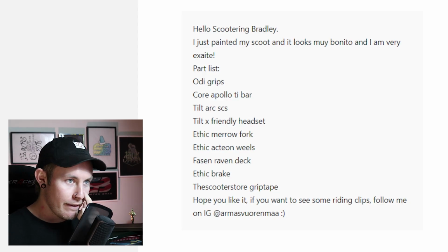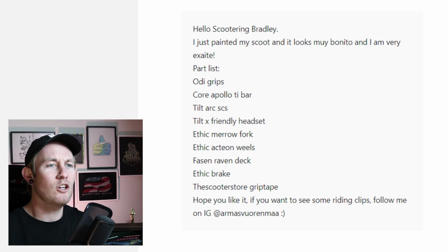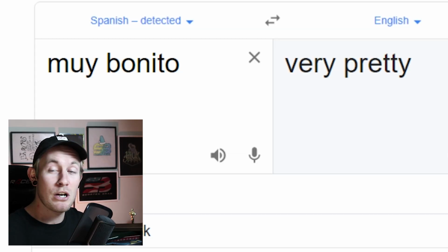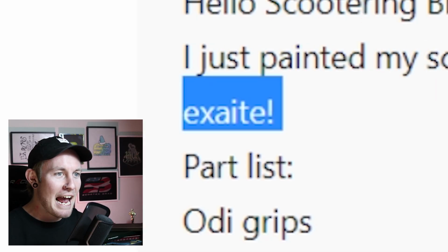Hello, Scootering Bradley! I just painted my scoot, and it looks muy bonito! Does that mean very good? I'm just gonna double-check that in case you made me say something offensive. Very pretty. Close enough? I thought you were gonna try and make me say something else. He said, "I'm very excited!"